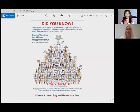And as you can see, just one cat over a period of 7 years or 8 years can produce 2 million offspring. One cat? One cat in 8 years, not fixed, and their offspring not fixed, can produce over 2 million cats. That's definitely an overpopulation issue for us.